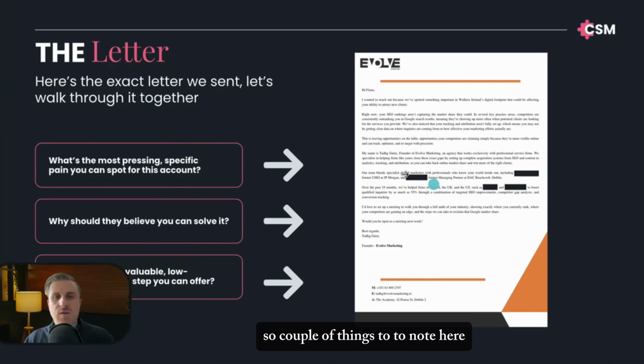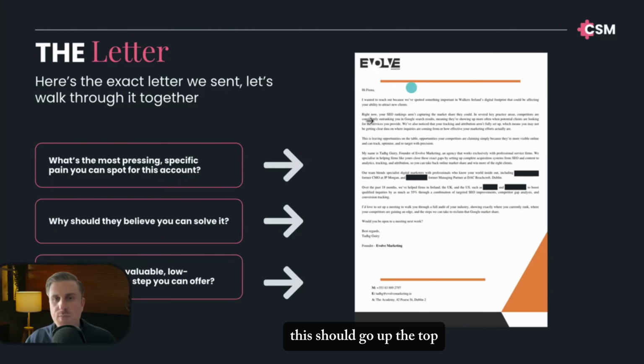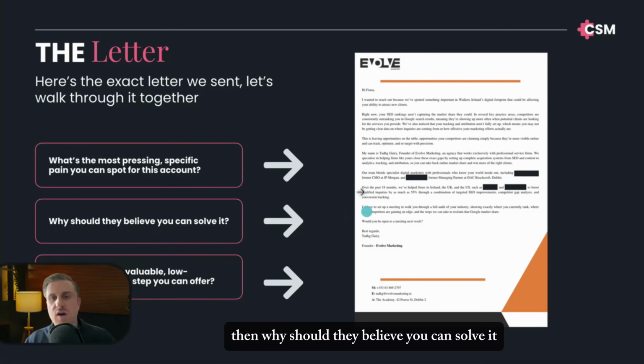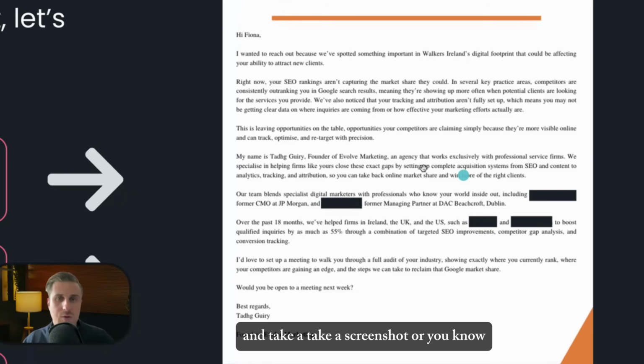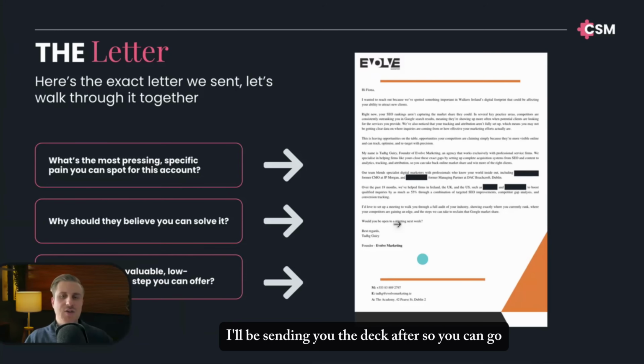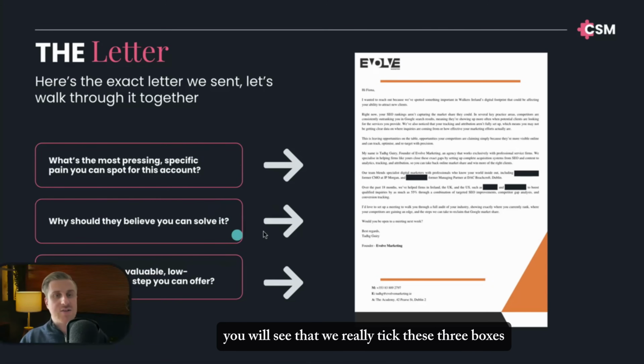So a couple of things to note here, and I would encourage everyone to do this, is what's the most pressing specific pain point that you can spot for this account? This should go up the top. That's your hook. Then why should they believe you can solve it? That should be your middle paragraph. And then what's the most valuable low commitment next step that you can offer down the bottom? So if you look back on this and take a screenshot, or I'll be sending you the deck after, so you can go through it yourself, you will see that we really tick these 3 boxes.